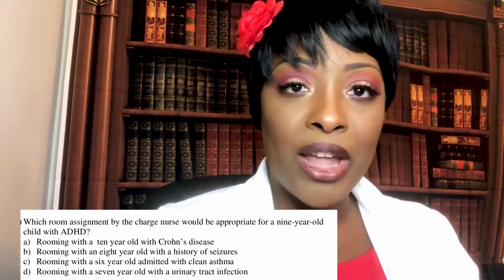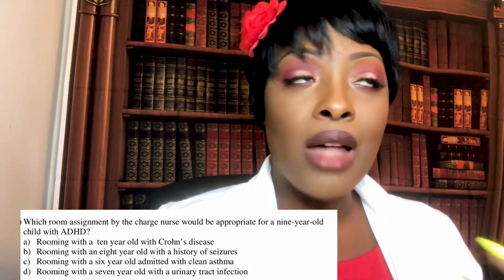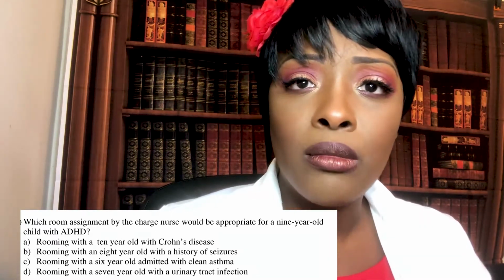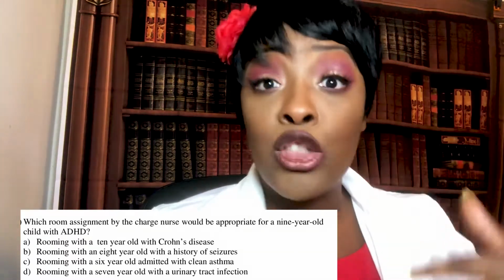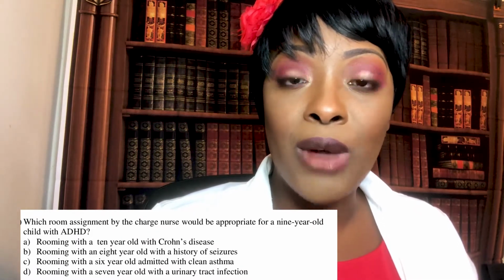So we have A, that patient with Crohn's, right? If they have an emotional disturbance, they get very upset, something causes them to be very upset, that's the trigger for what? For them to have diarrhea. Before you know it, now they're running to the bathroom. Why? Because that kid's got ADHD and they're all over the place, right? And now they get upset. Now that triggered their Crohn's. Now they're running to the bathroom, right?